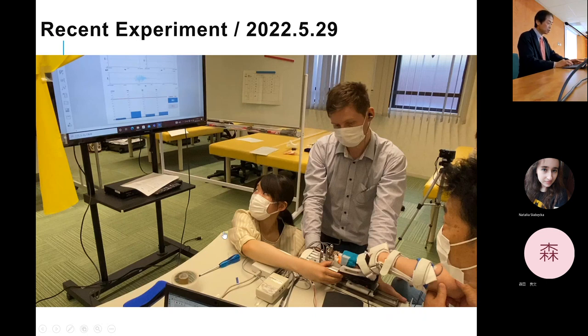This is a new device which was developed by Miss Ai Nakamura. She is here. Please raise your hand. She developed this new device, IPARCO. And the patient's finger is fixed to IPARCO in the hyperextended finger position while watching the EMG signal.